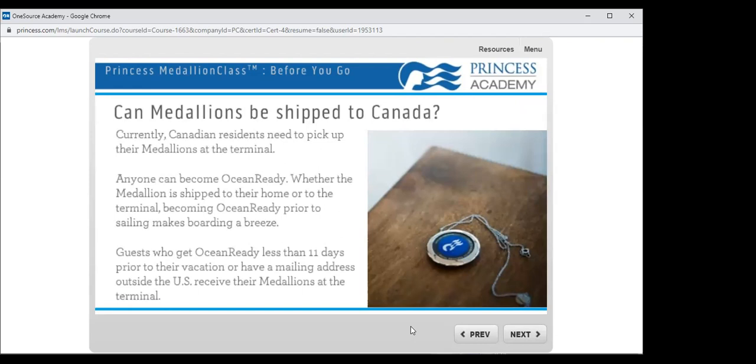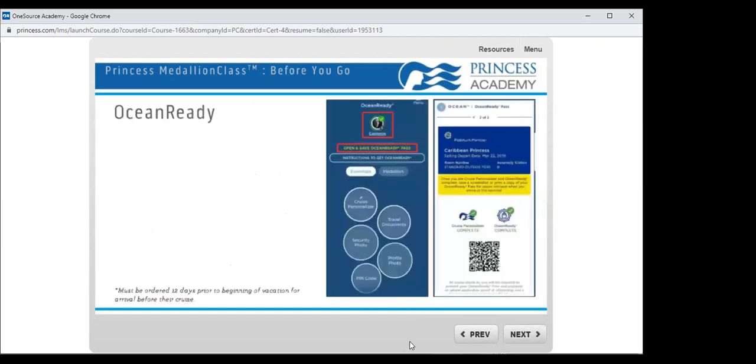Anyone can become Ocean Ready. Whether the medallion is shipped to their home or the terminal, becoming Ocean Ready prior to the sailing makes boarding a breeze. Guests who get Ocean Ready less than 11 days prior to the vacation or have a mailing address outside the US will receive their medallions at the terminal, which is what I did. And I still was able to, I had the app all done. So it was all good anyway.